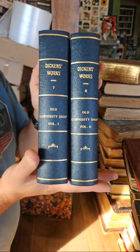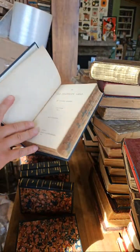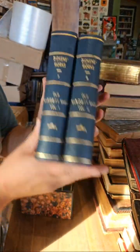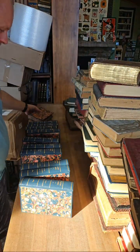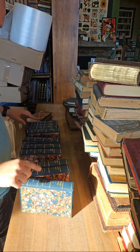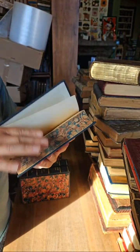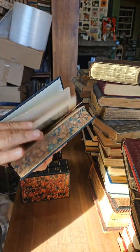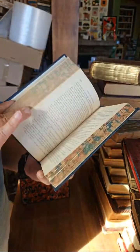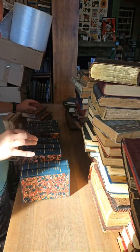But someone did a very high quality binding job. These spines are very, very high quality work. Old Curiosity Shop in 2 volumes, published in 1865. Got volume 1 and 2. Those are nice. So, 1860s Charles Dickens is still very cool. Let's see. Okay, we got Great Expectations by Charles Dickens, complete in 1 volume, published in 1865. So maybe they're all 1865. They're nicely illustrated, and again, really quality binding work done on these.